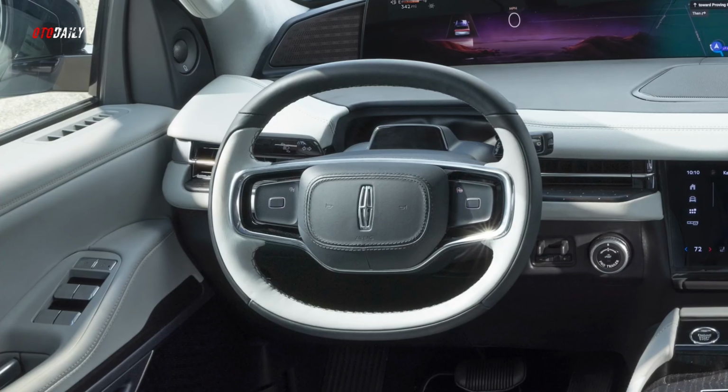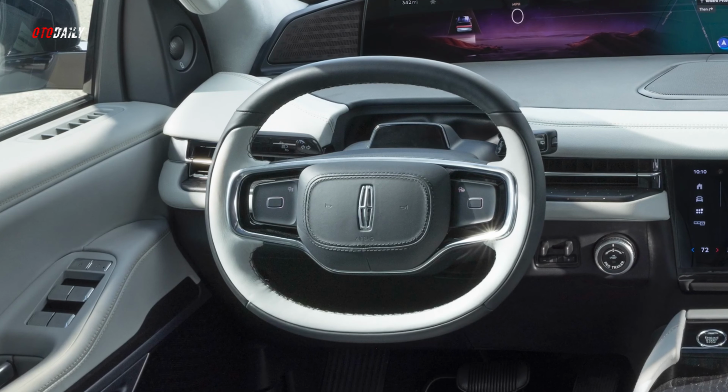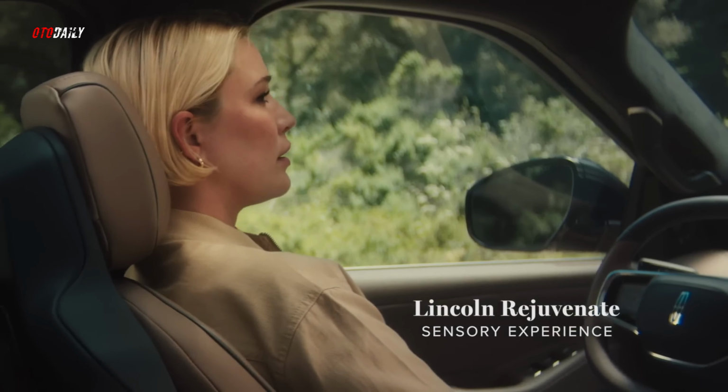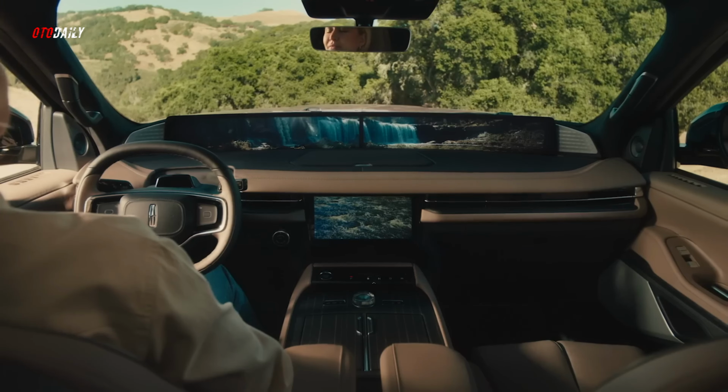The Black Label takes things further with 30-way adjustable front seats that are almost sculptural and so customizable that you can even adjust the individual left and right thigh supports to different heights.